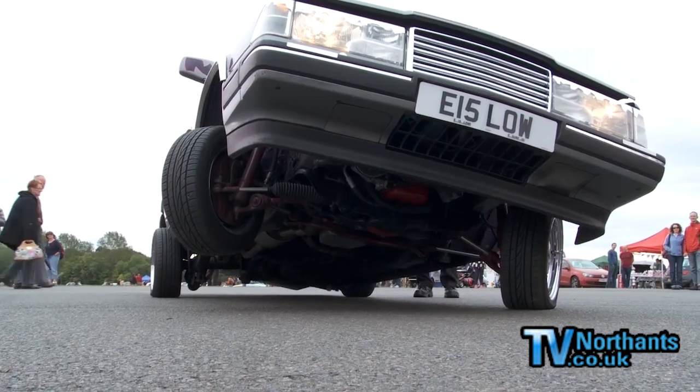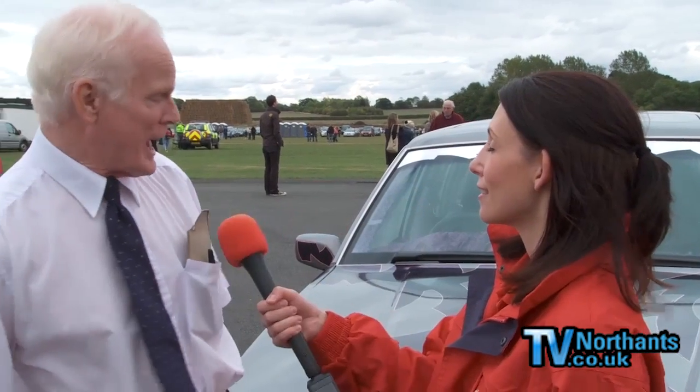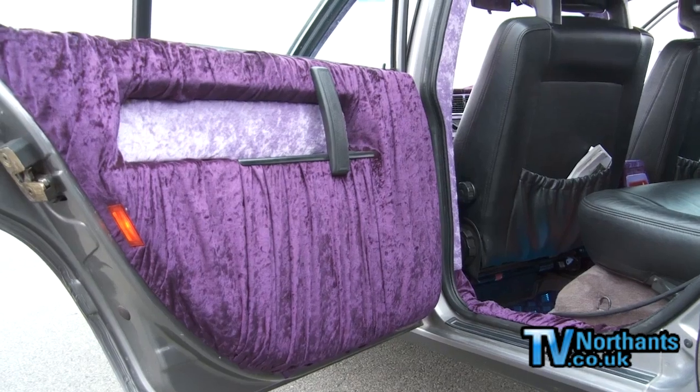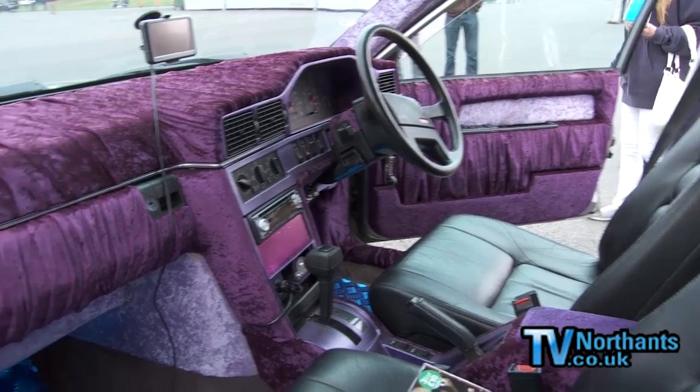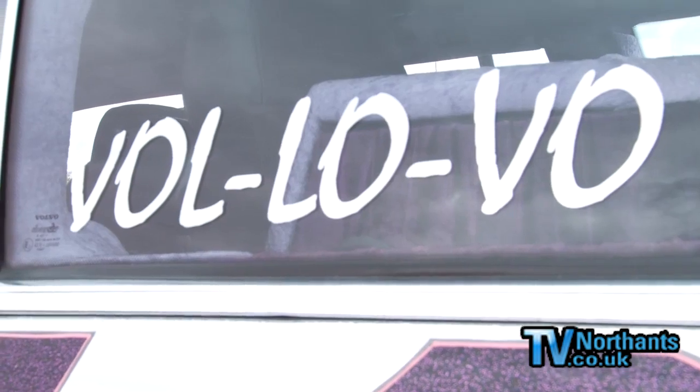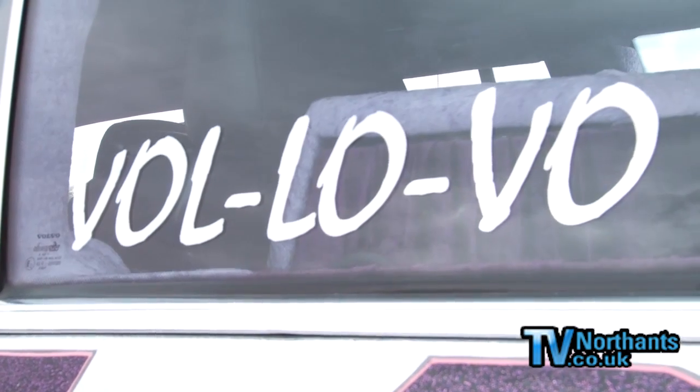It must be a joy to take it to these events. Yeah, it's a bit of an eye catcher. It's a bit blingy inside if you look at the interior, but when I first saw it I nicknamed it the Pimpmobile, but subsequently it's been renamed as the Volvo.